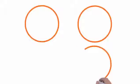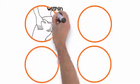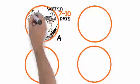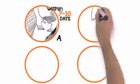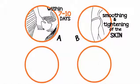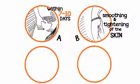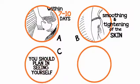Here's what you can expect once you put this into use. Your skin is getting tighter within 7 to 10 days, and the dimples and bumps are starting to fade. After that, you'll see continued smoothing and tightening of your skin on your butt, hips, thighs, and legs with each passing week. I'll remind you, these are typical results, and this is what you should plan on seeing yourself.